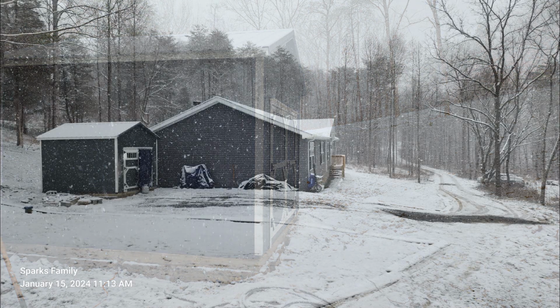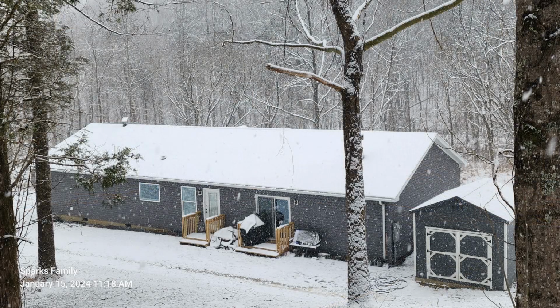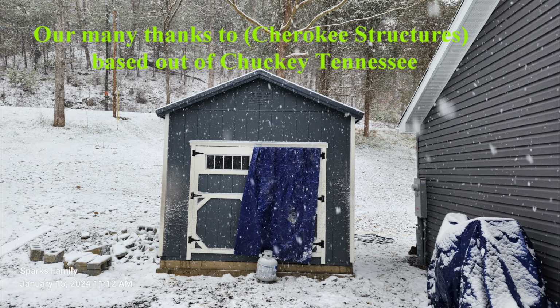And many thanks also, of course, to Cherokee Structures for their incredible talent to get this customized shed delivered onto our property. And just so you know, after this thing was delivered, around 9:30 or so, the storm hit pretty severely, and we were locked in on our property for almost 5 days after that. But here we are, and thanks again for watching, and take care, God bless.